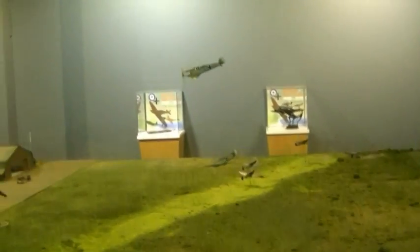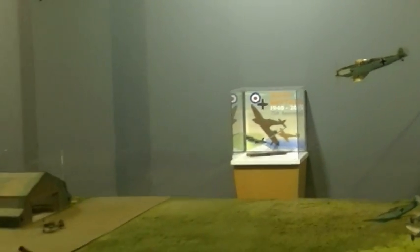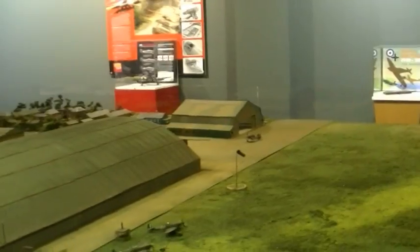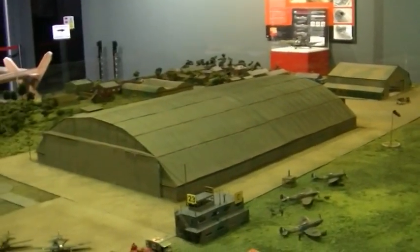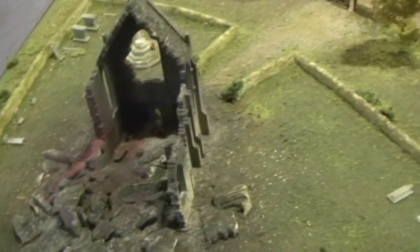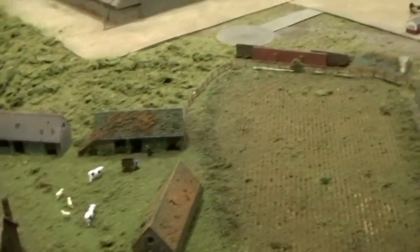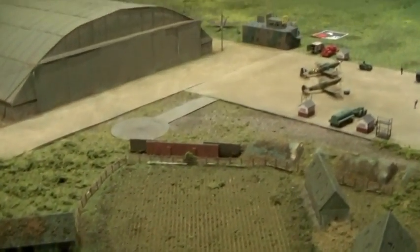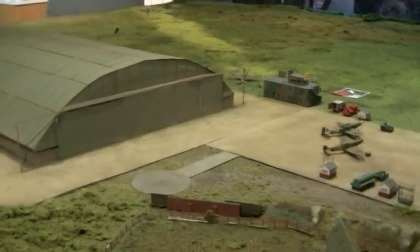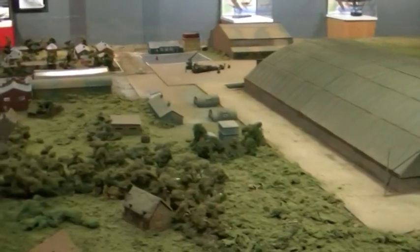The one thing I didn't like about this display is the ceiling. It's a sort of black tile, and it really kind of suppresses the hall. I think they should really have tried painting the ceiling a sky blue or something like that, and then it would have set it off a bit more nicely. But it's a good model, nevertheless. They did have some sound effects as well, but they were really kind of suppressed by the video commentary.